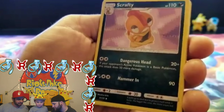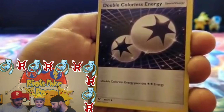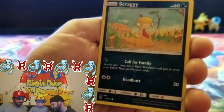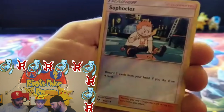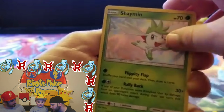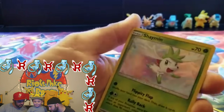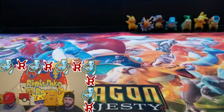All right, so this is mine. Scrafty. Energy retrieval. I hope so. You're doing it for me then. Gold hit. Riot, you feeling alright, buddy? Okay. Another Croconaw. Scraggy. Ooh. So Sophocles. Okay. Oh, Shaymin. That is nice. That would have been nice. That's a really nice looking card though. Let's see what's behind it. Nothing. That's it.